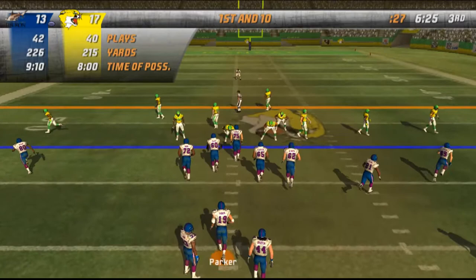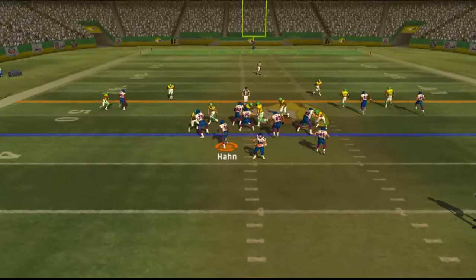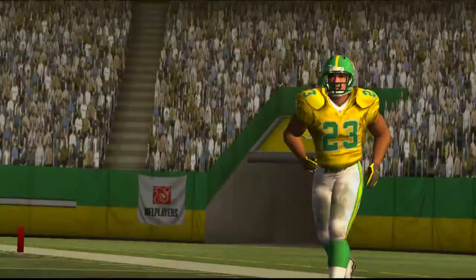Set. Let's go. Watch the front. Watch the back. To carry it. Great fake. Going deep. It's broken up. Aggressive call on first down, going deep against double coverage.